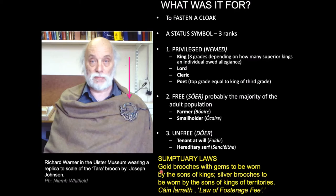In other words, brooches like the Tara brooch, gold and decorated with gems, only the top ranking individuals were to wear brooches like that. The lower ranking kings could only have plain silver brooches with no gems. So it's obviously a very important function of this brooch.